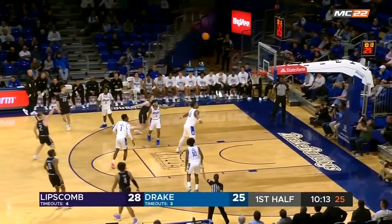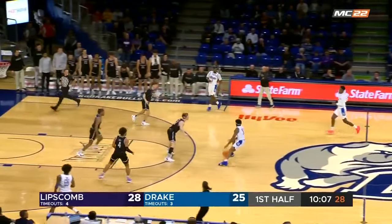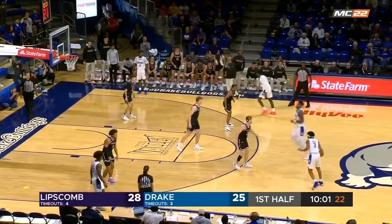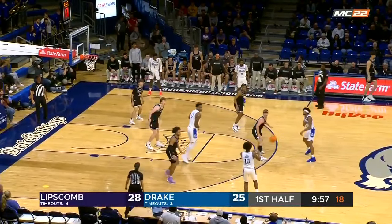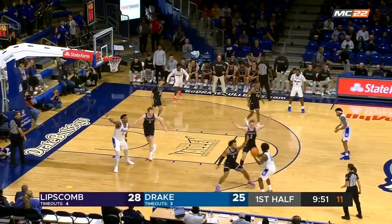The trailer Pruitt from deep. McCormick battles for the offensive rebound. The Bulldogs block out well. Coming out with it is Garland. Garland and Gibson right now on the guard spot for the Bulldogs. A couple of newcomers, along with Brody Wright, a newcomer. So the Bulldogs showing a lot of their new faces early in this one.